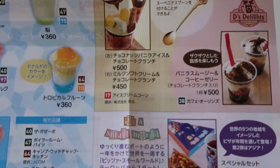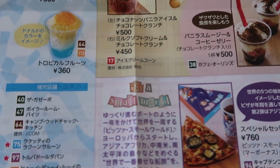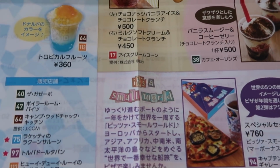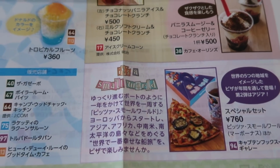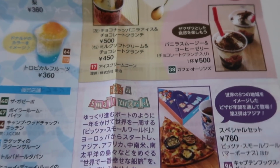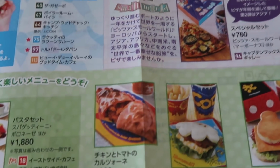And we have the It's a Small World pizza in Fantasyland, and they've been changing the flavor every few months. So this is the second flavor now, and this is to represent Asia. And you can see there's eggplant on there. I haven't tried that one yet, but it looks good. I'm gonna have to give that one a go.